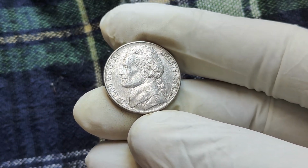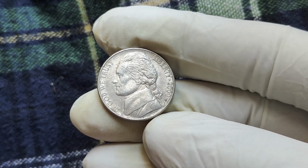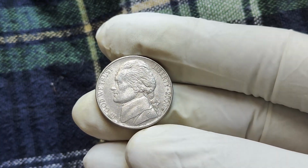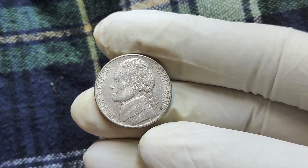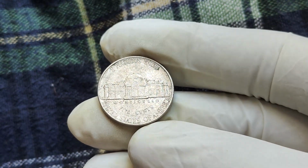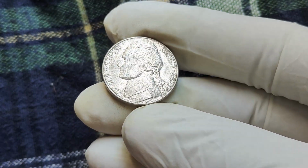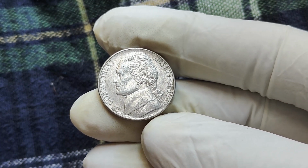So, where should you sell these valuable nickels once you find one? Trusted auction houses like Heritage Auctions and online platforms like eBay are hotspots for rare coin sales. Some collectors even specialize in high-value Jefferson nickels and will pay you directly. The key is to get your coin authenticated by a reputable grading service like PCGS or NGC. Without proper certification, you could lose out on thousands, or millions, of dollars.